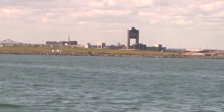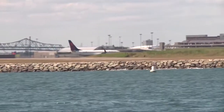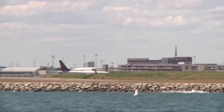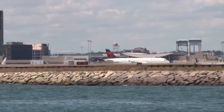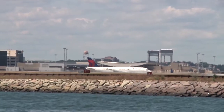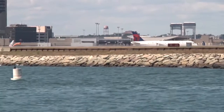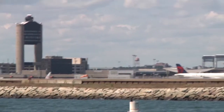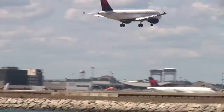Here we see some jets maneuvering into and out of Logan Airport. This is one of the 20 busiest airports in the world. Flights arrive and depart here literally every 15 to 20 seconds, 24 hours a day, 7 days a week, from 3 different directions. Once again, we see the control tower, 21 to 22 stories tall, and an aircraft landing.